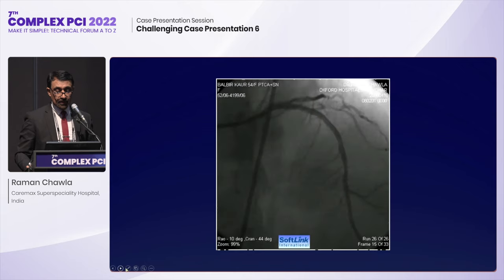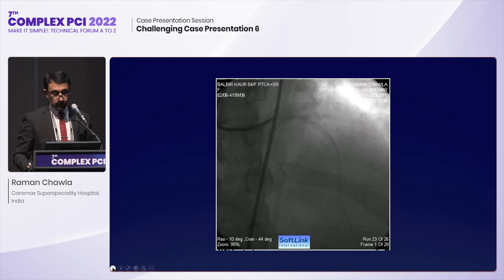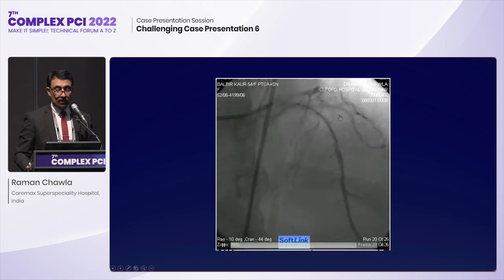Now see this thing. If you see carefully, we have something wrong here, also something wrong here. Actually, I analyzed it, that second stent was also shorter as compared to the lesion site. So this is committing a second blunder. You will see carefully now.